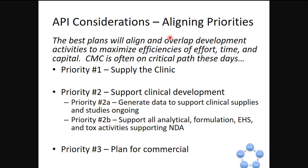Priority number two is to support this clinical development. That means supplying materials for our analytical and formulation colleagues to do an environmental health and safety assessment, any tox activities that may be needed to fill out our NDA package, as well as generating the data to support the clinical supplies and the ongoing studies. And then priority three is just planning for commercial, which is not a big deal.